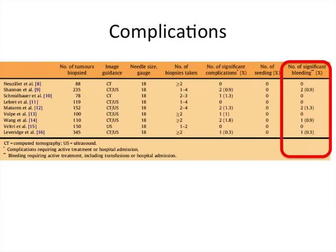It seems intuitive that the risk of bleeding should be greater with larger needles, but no study has directly compared the complication rate of biopsies performed with needles of different sizes. Similarly, the risk of bleeding would seem to be influenced by the number of cores obtained, by the tumor location, or by operator experience, but no study has clearly defined the correlation between these factors and the rates of post-biopsy bleeding and complications.